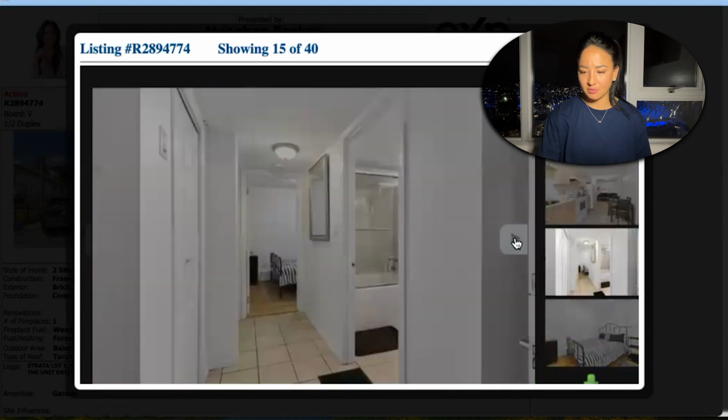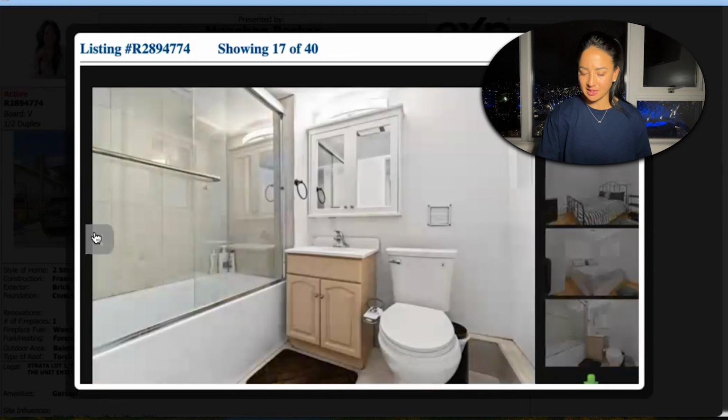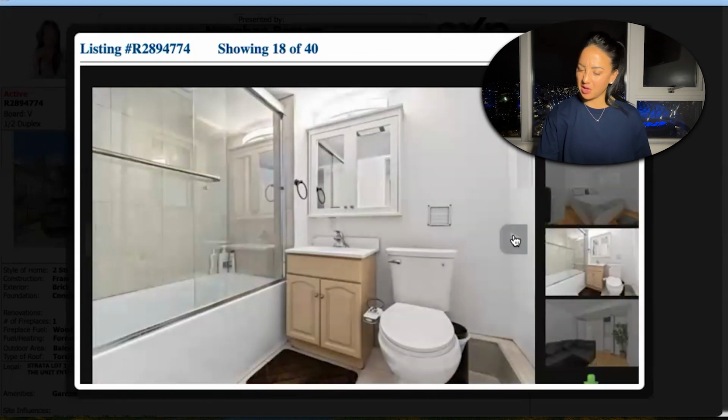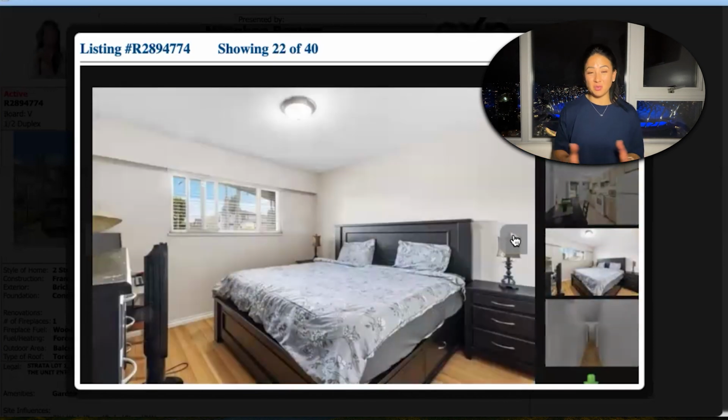Property's a little bit older. Definitely could use a little bit of a reno, a little bit of love here. But I like some of these older floors, can be redone. Probably update the bathroom a little bit here. Do the flooring, do the kitchen. But again, depending on what someone's budget is, this is very livable.